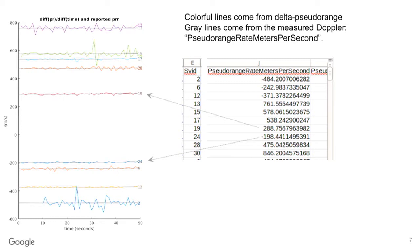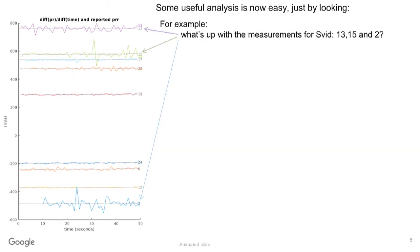Having done that, you can just start plotting the data, and right away you can do some decent analysis of what's going on in your phone. For example, just by looking at that, what jumps out at you? Look at satellites 13, 15, and 2. Look at their pseudo-ranges. They're jumping around by about 100 meters here. That's what raw pseudo-ranges do. But why these three? What's wrong with these three satellites?